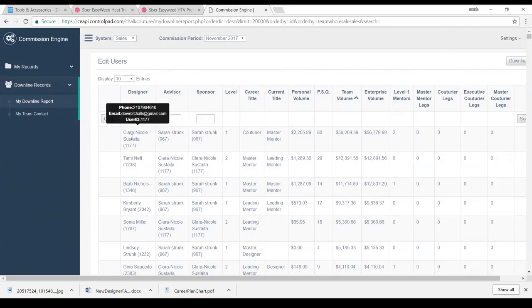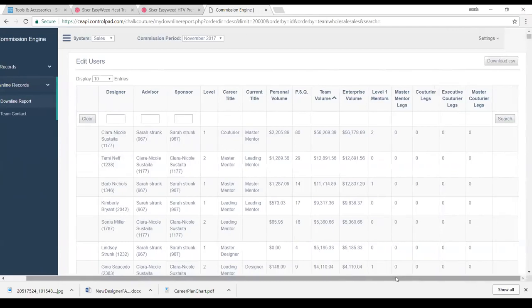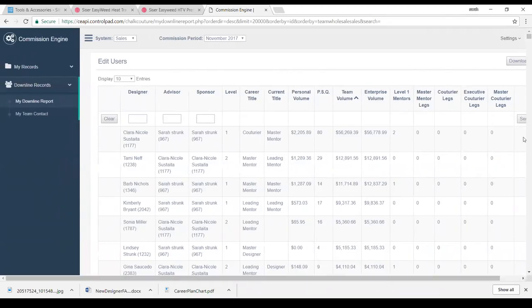And right here, if you need to contact your team members for any reason, it's going to give you their phone number and their email address. You can also export this to an Excel file by hitting download CSV, and it's going to export it all for you. All right, so let's go back, because I think we're done with Commission Engine. That's a general overview for you guys.